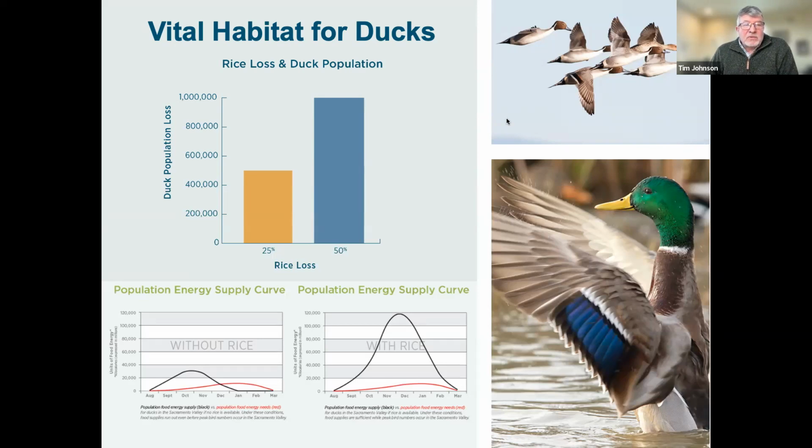And we ask ourselves occasionally, what would happen if we had less rice, less than that 500,000 acres in the Sacramento Valley? Unfortunately, this last year, we saw the blue bar, right? We grew half as much rice this last year because of the drought. And we figure that the duck populations were impacted on the level of about 1 million birds less carrying capacity in the Sacramento Valley, which is how biologists look at it.